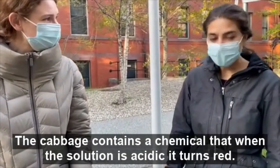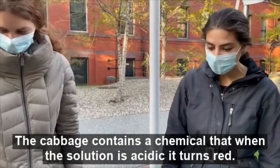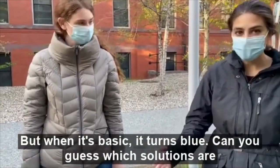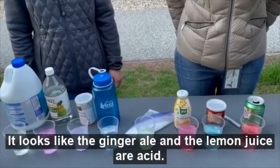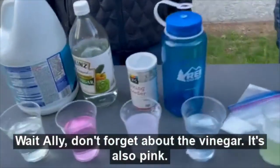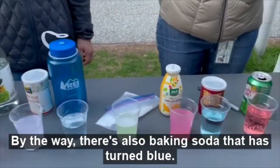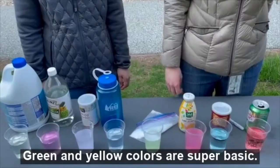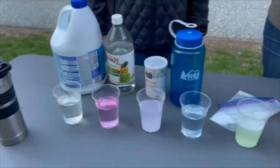Interesting. The cabbage contains a chemical that when the solution is acidic, it turns red, but when it's basic, it turns blue. Can you guess which solutions are acidic and basic? It looks like the ginger ale and the lemon juice are acid. Wait, Allie, don't forget about the vinegar. It's also pink. By the way, there's also baking soda that's turned blue. I guess it's basic. Green and yellow colors are super basic. So that's the laundry detergent and the bleach.